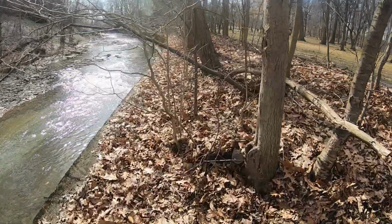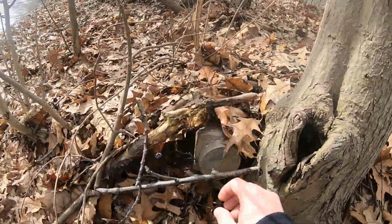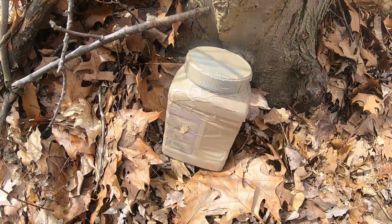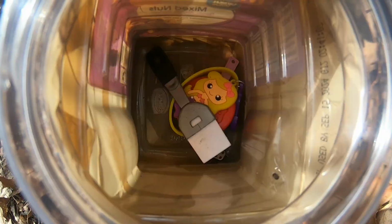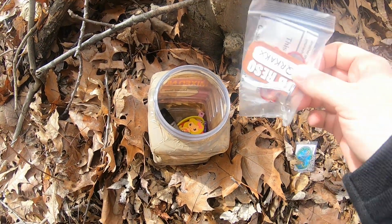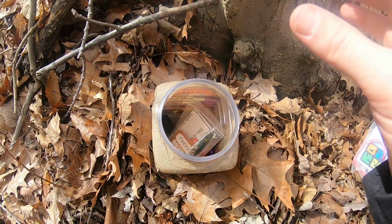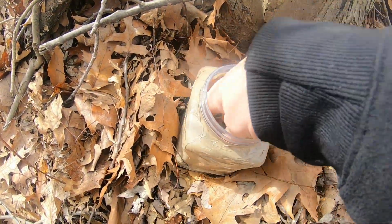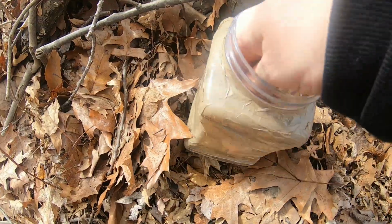His coords are off pretty bad. Honestly, they're not great. Here's the container though. There it is right there. That's a nice looking container. We're gonna go ahead and drop those travel bugs right here. Here we go. There's not a whole lot in there, but we're about to add some stuff. Here we go. 1, 2, 3. Fantastic. Oh, my hand's stuck.